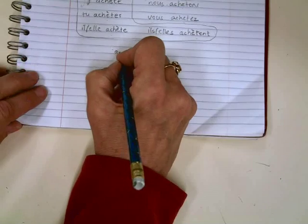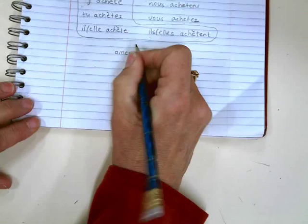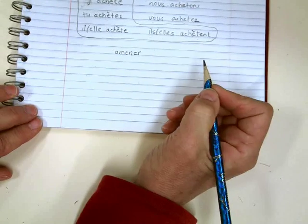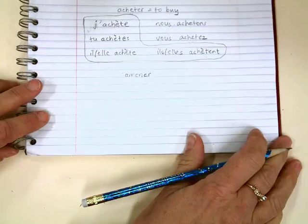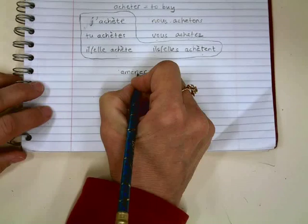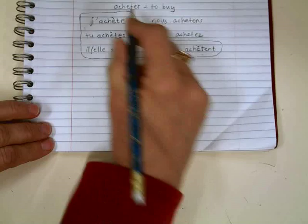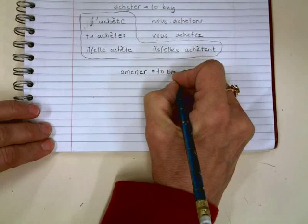Let's go to the other one that has the same kind of a spelling change in the stem as acheter. It's amener. This is a new verb for you, or you may have seen it, or I think you've seen it, but I'm not sure how much. So it's probably somewhat new. Amener doesn't have any accents in the infinitive. It's pronounced amener, just like acheter is. It means to bring a person.